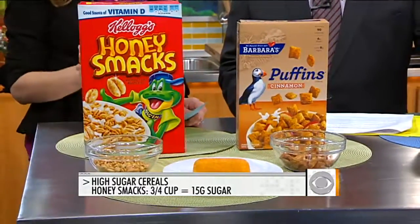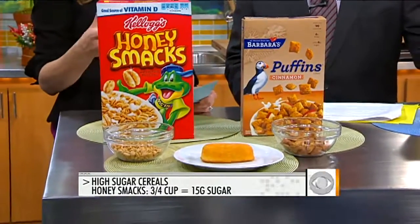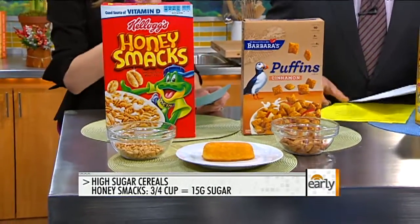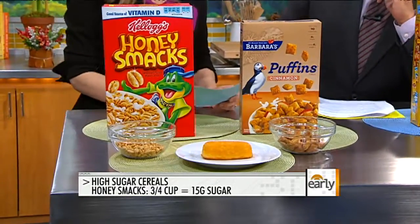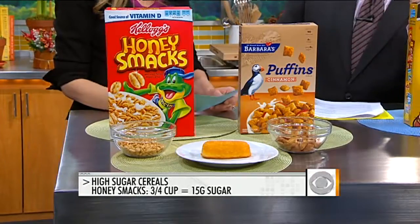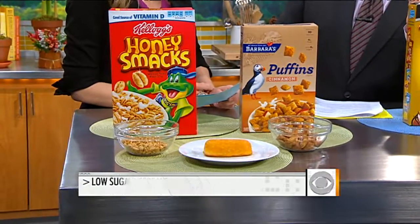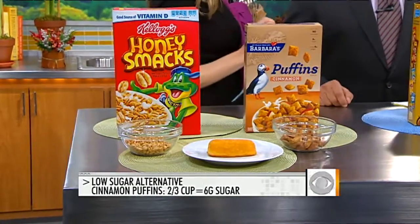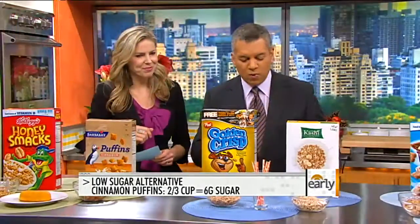Wow. So you don't realize that your cereal could be the equivalent of a dessert or a candy in the morning. So we have some healthier alternatives, definitely lower in sugar. Here we have Barbara's Cinnamon Puffins with our little puffin on it, and this one only has 6 grams of sugar for a serving. So the sugar is going to be lower on the ingredient list, less sugar per bite. That's what we want to look for here. Much better.